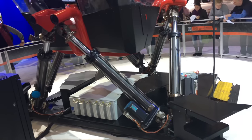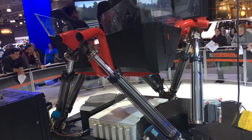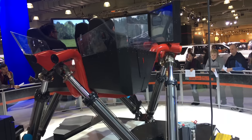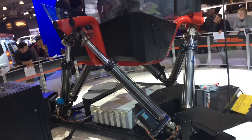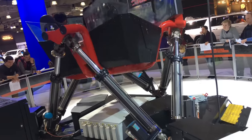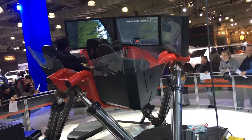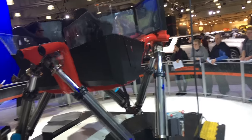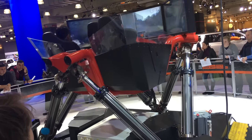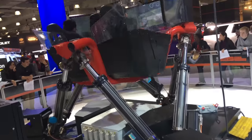Pay more money for this than I would for Oculus Rift. They ran off the road. Jesus. See one of these things simulate a rollover event. Oh, that's interesting. See?